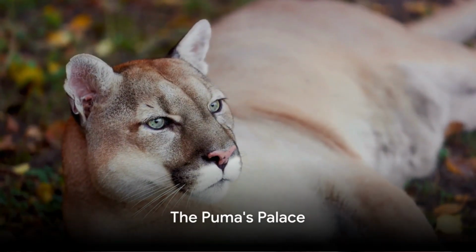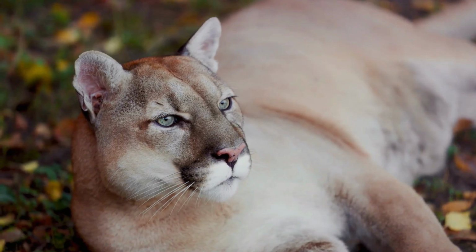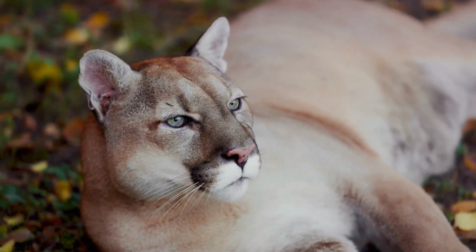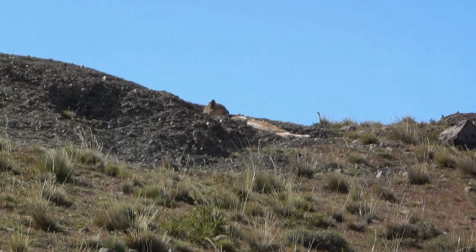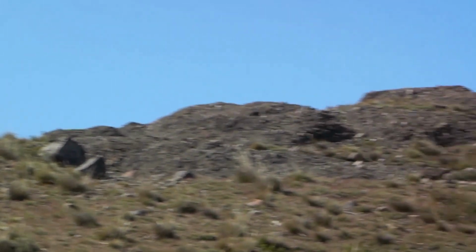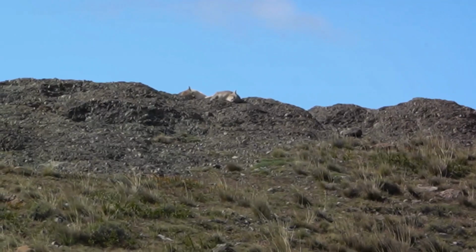Ever wondered where pumas call home? Well, you're about to find out. Pumas are the ultimate nomads of the animal kingdom, making their homes in a wide range of environments. From the high peaks of the Andes Mountains, where the air is thin and the temperatures are chilly, to the dense, humid rainforests of Central and South America, pumas adapt and thrive.